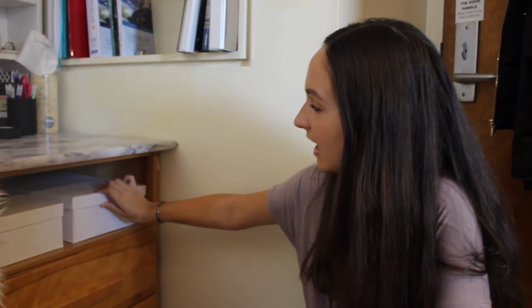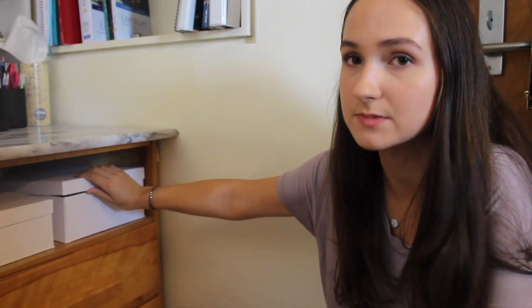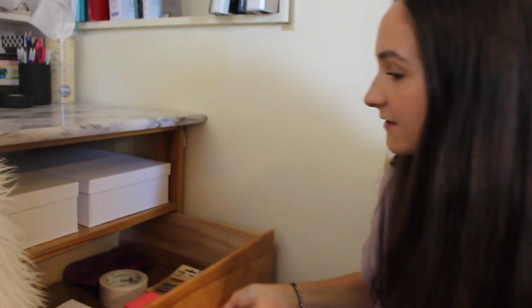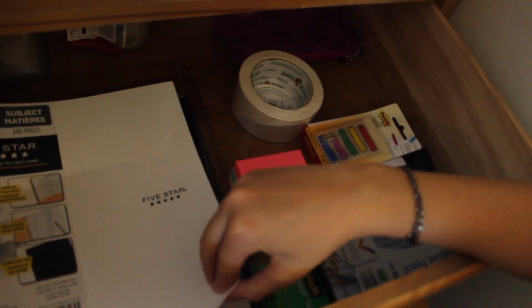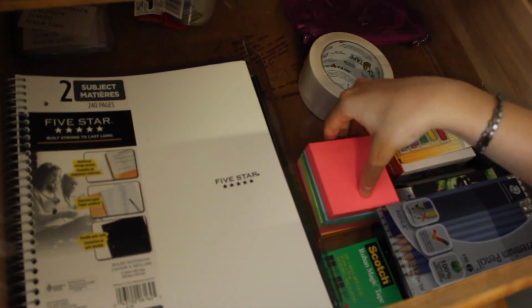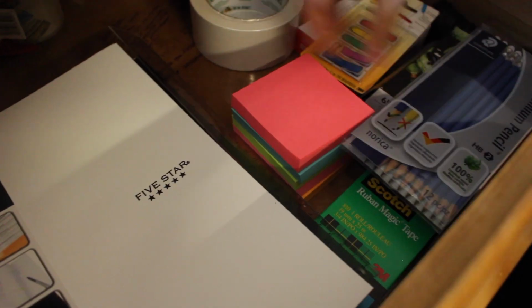So here I have two white boxes, and inside I have my printer paper and some lined paper. And then in here I have a bunch of school supplies that I don't use every single day. So here's some notebooks I actually haven't used yet because I use my computer to take notes. Then I have my ruler, some post-it notes. These are the pencils you need for exams. Just a bunch of necessities.